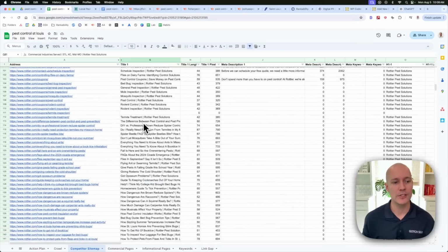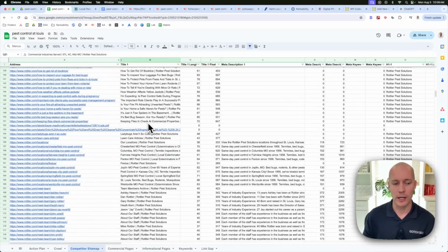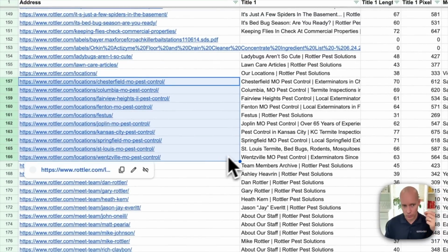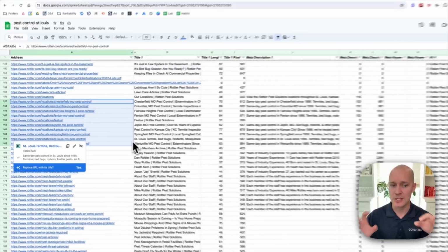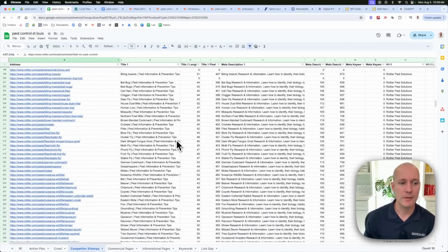And then you keep going down the list and we keep looking here. And by the way, we're not going to replicate them. We're just getting ideas of the general structure, okay? Once again, they have a locations cluster here. So they're going after specific smaller cities outside of St. Louis. They're going after these different cities, okay? And then we just keep going down the list.